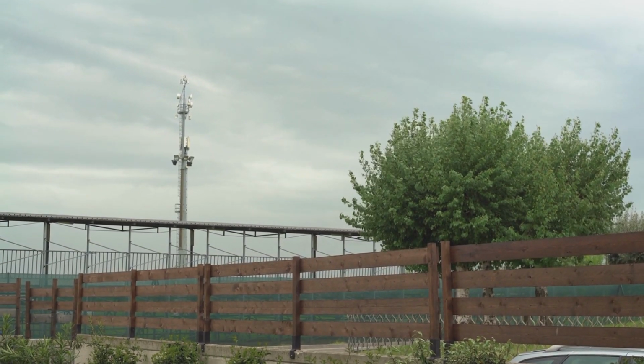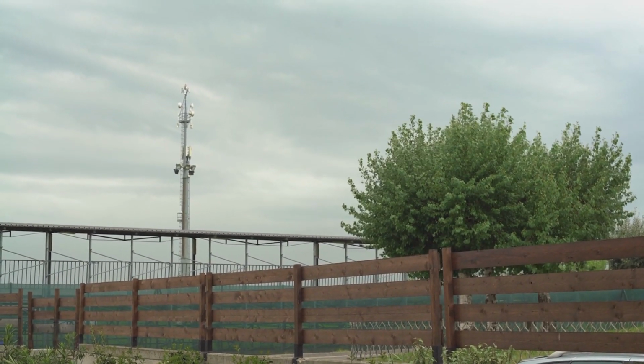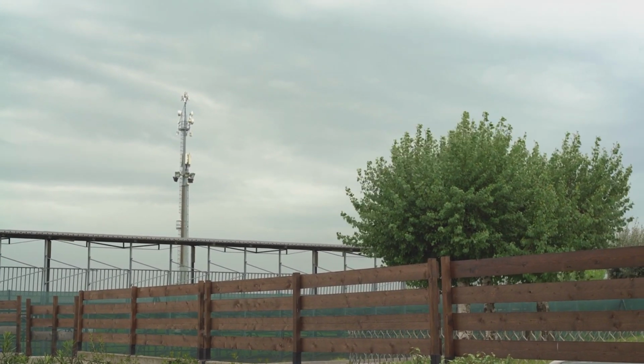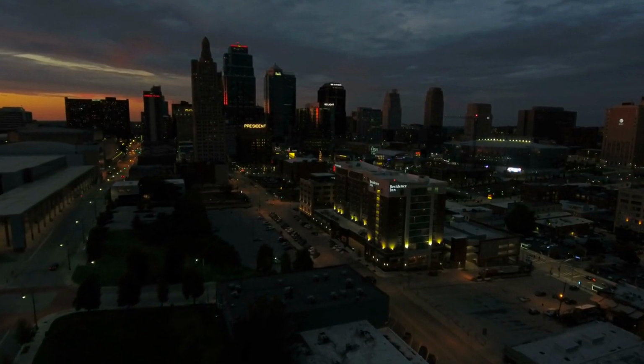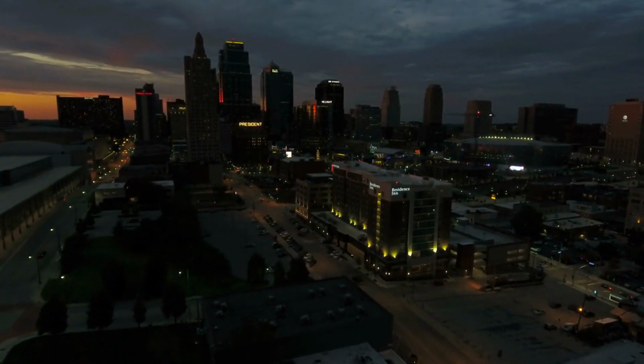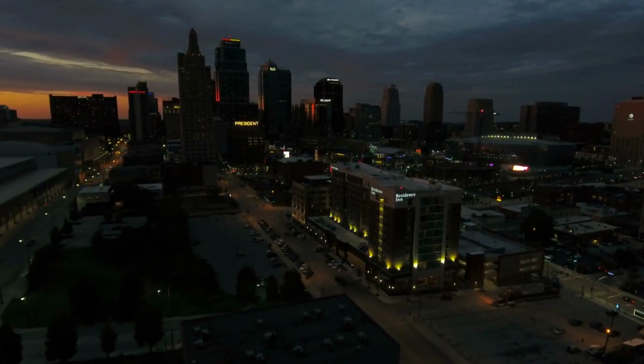With spring just around the corner, it's time to start thinking about how to prepare your property for those inevitable spring storms. Today, we're going to share some essential maintenance tips to help you protect your investment and keep your tenants safe during storm season.